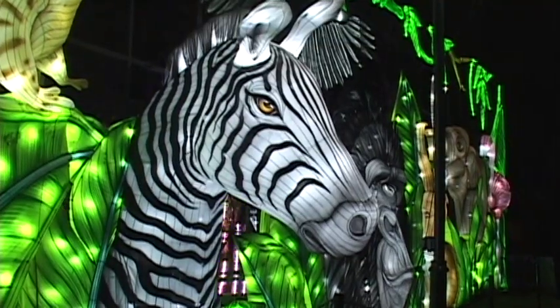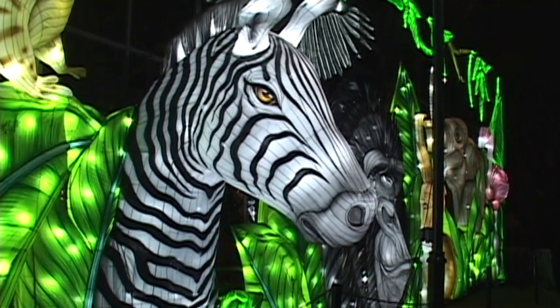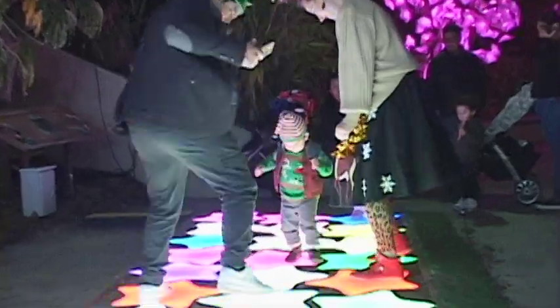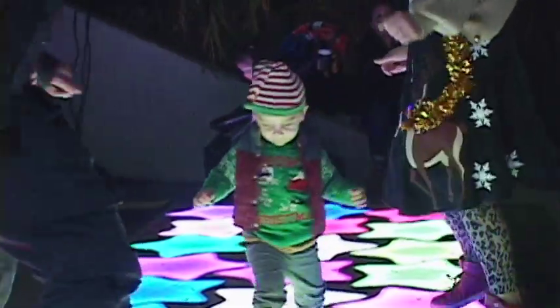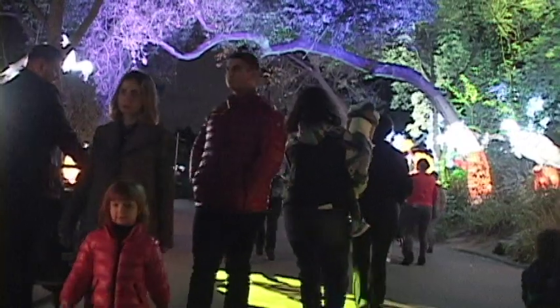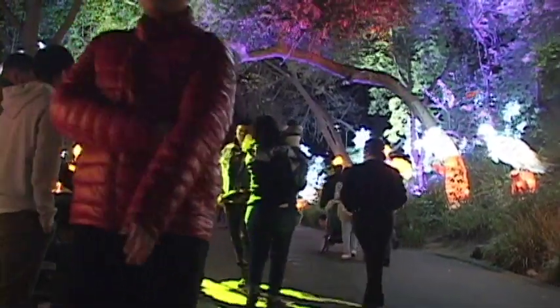Well, this is very seasonal, isn't it? Yeah, it's a wonderful time of year when families want to celebrate together, but we decided this year to focus on our mission and really highlight the beautiful animals that we take care of every day, who are asleep right now, but people can come and see these lantern sculptures and enjoy the beauty of a cool LA evening. Put on your scarves, people, because it's cool.